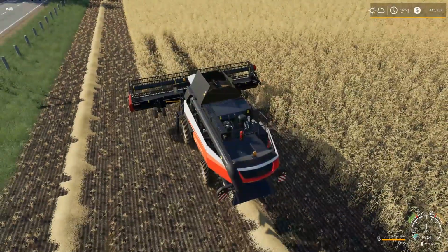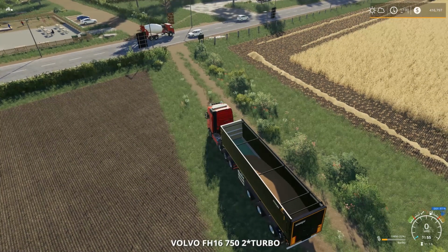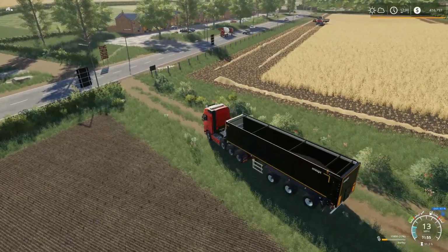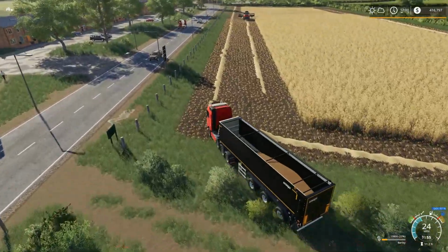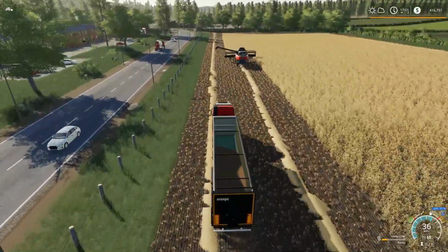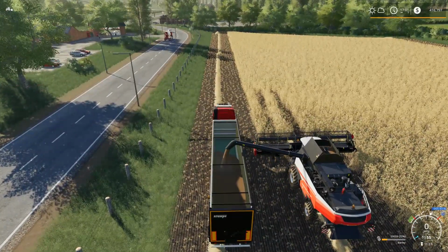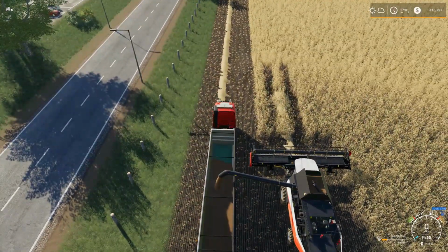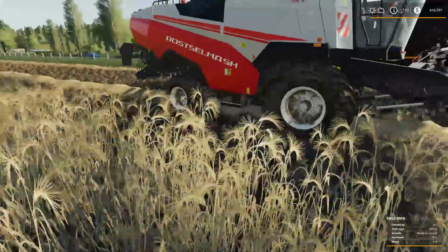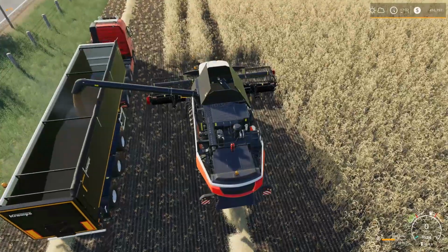Man, lately I cannot remind myself to keep track of the combine harvester. I blame Farmer's Dynasty for that, because in Farmer's Dynasty you get a warning saying your combine's getting full. So I think I've gotten so used to getting a warning before my combine gets full. But that's not really a good excuse. I should be keeping track of what I'm doing. Yeah, we'll leave the truck running. Why not? Oh, some good tire marks there.